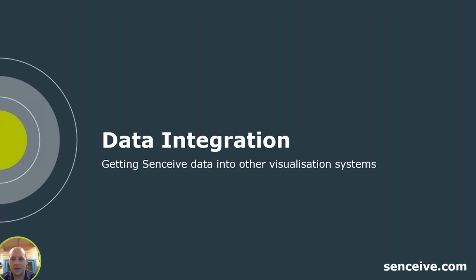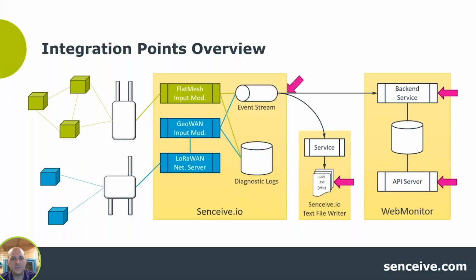So let's move on to data integration. How do we get your data into other systems? There's four main integration points at which you can pull data to integrate into your system. We'll go through each of them in turn. There's a new bit here that I've drawn in called Senceive text file writer. This is a separate little utility which can be installed locally on a machine. We'll talk about that one in a moment. But the rest of this is pretty much what we saw before.